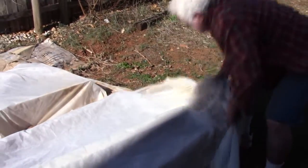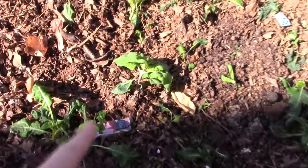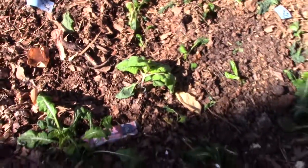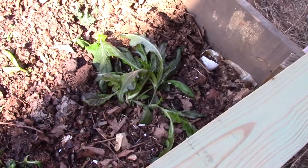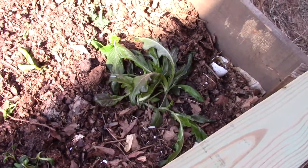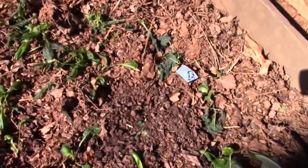And let's go check the raised bed. They definitely still look frozen, right? The spinach actually did really well. Yeah, spinach looks pretty good, and this lettuce, yes, it looks pretty good. That doesn't look too good. That's curly kale.